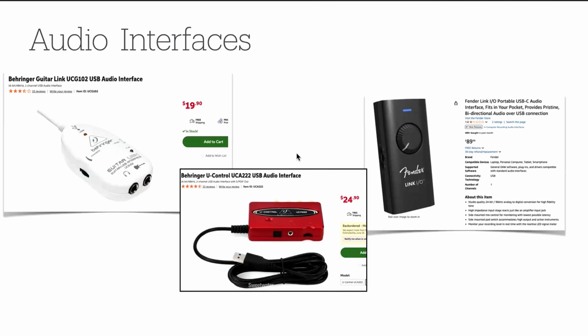So I'm going to go through a little from really cheap to kind of inexpensive still, but a higher end of interfaces. And what you'll see here on this first page is these are all under $100 or even less, right? $19, $24. They're very simple. They come with no software. They probably have a headphone out, and they probably have an instrument in, and that's it. And then it connects into your device. They work perfectly fine, but you're not going to get any software with it, and there's not much to it.